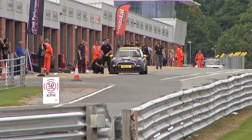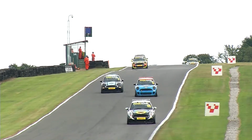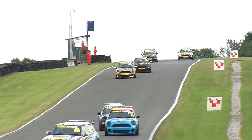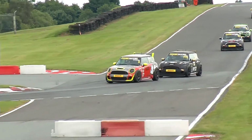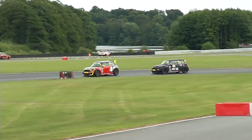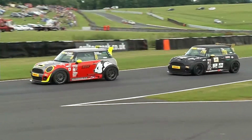As into the pits comes Rob Smith for a check over. He is waved on his way. Still, the fight continues for second place between Davey and Russell. And then likewise the fight for fourth between Hamish Brandon and Chris James. James hopping all over the curbs.